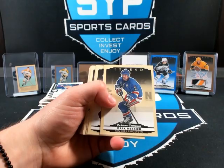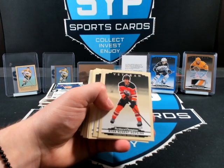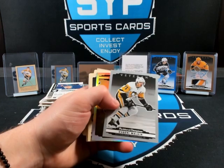Stammer and Legends of the Moose, Mark Messier. Jesper Bratt. Chris Letang, rainbow for Pittsburgh. Drew Doughty and Vasilevskiy, wire photo for Tampa. Malkin and Braden Tracy, rookie gold rainbow.